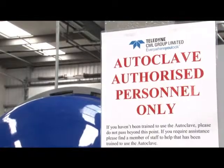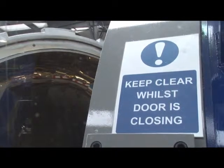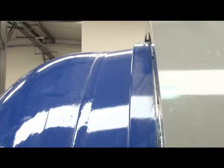Over the last 6 to 12 months as well, they've also been involved in the Autoclave Working Group. This is a working group that meets every 2 to 3 months and it consists of like-minded composite companies and support groups in the Northwest with the aim of sharing best practice and agreeing common measures and common processes.